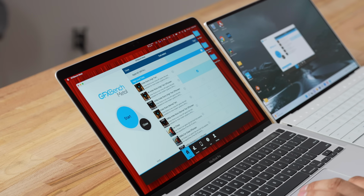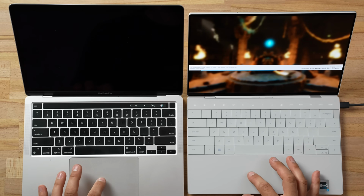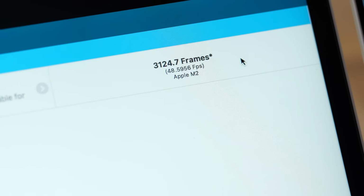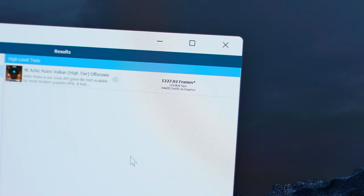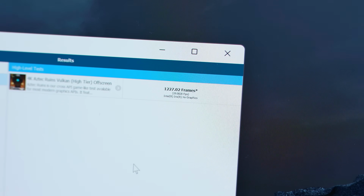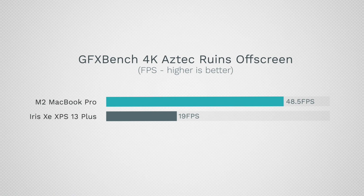And now we're gonna run GFXBench, which is optimized both for Metal and for Vulkan to test gaming performance. All right, we have 48.59 compared to its side here, but 19.0. That is 2.55 times faster.